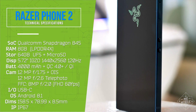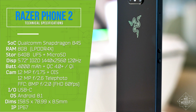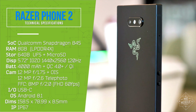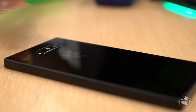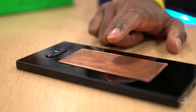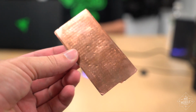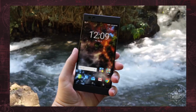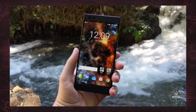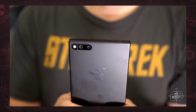The guts have gotten a makeover too. Obviously, Qualcomm's top-of-the-line silicon is here, at least until the expected December debut of its sequel. Razer has done custom work around that processor too, replacing last year's heatsink with a new copper alloy vapor chamber for more efficient cooling.